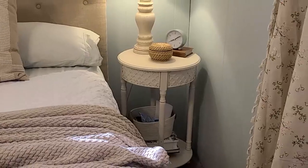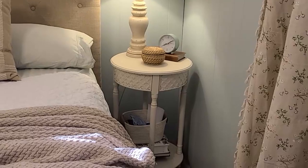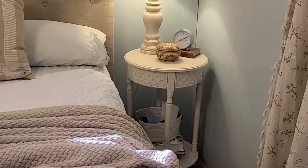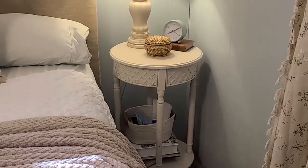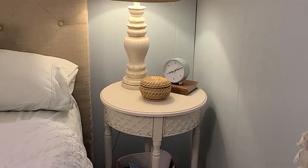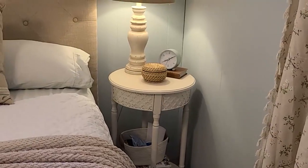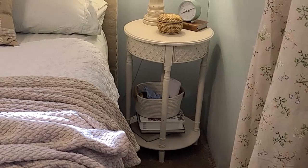And then on my side of the table, this little round table also came from Kirkland's. I think I bought this at the same time I bought that dresser I just showed you. I took some linen paint, it's called linen, and painted this sideboard. So I keep it very simple since this is not very big. And I think it is so pretty. Down here, I just have some books to read, my Bible, and just extra stuff.